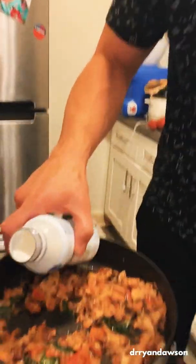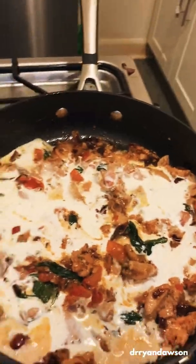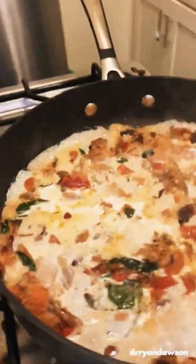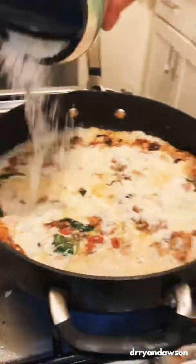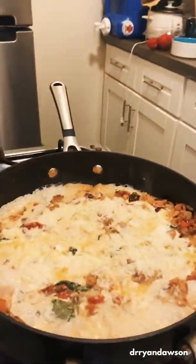What I'm gonna add here is a little bit of heavy whipping cream on top. You can use regular milk, whipping cream, oat milk, almond milk, something thick, something that's gonna allow it to get a little thicker as we stir it up. And then adding in Parmesan on top. That way we can get a nice cheesy aroma and flavoring in there with the mushrooms. And this is going to be an absolutely amazing dinner.